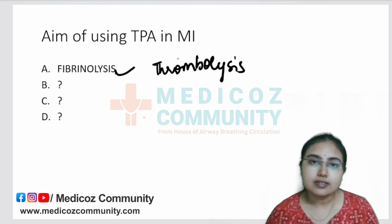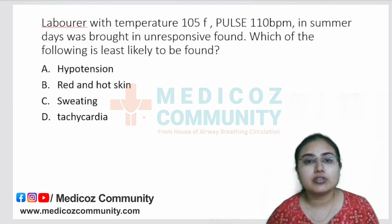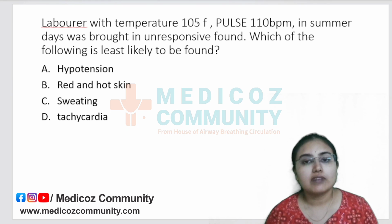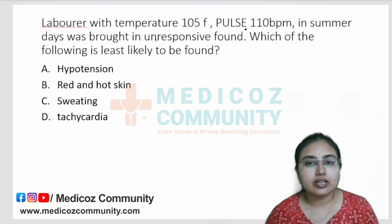So fibrinolysis is the aim of administering TPA in myocardial infarction. All right. Okay. So a laborer with temperature of 105, pulse of 110 in summer was brought in an unresponsive state, and he was brought to the emergency department, and which is least likely to be found.